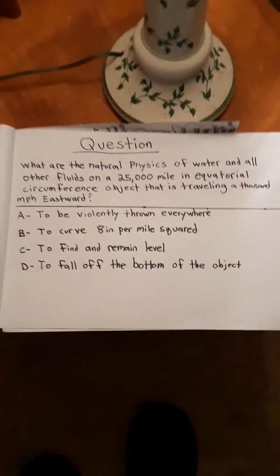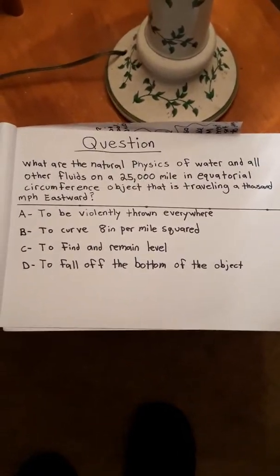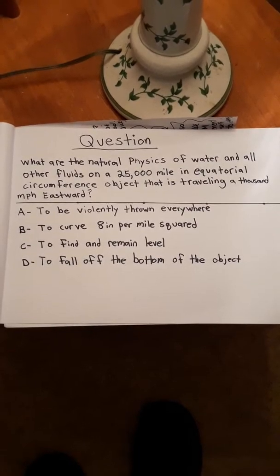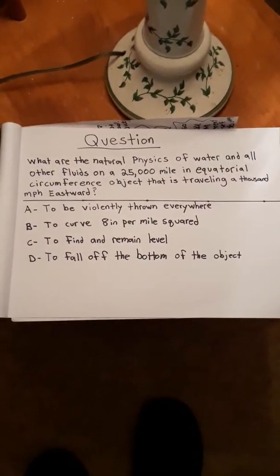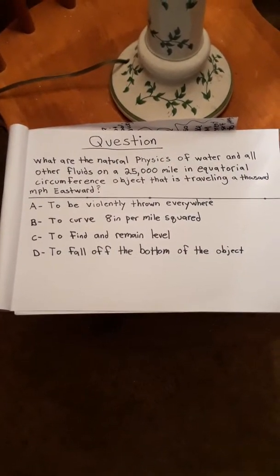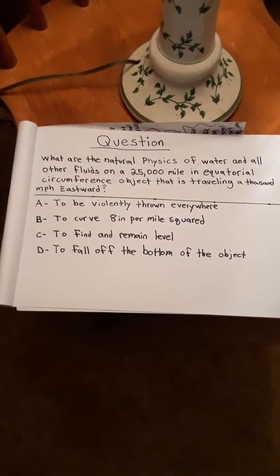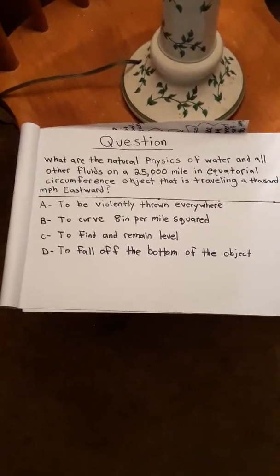So here's a question for anyone. What are the natural physics of water and all other fluids on a 25,000 mile equatorial circumference object that is traveling 1,000 miles per hour eastward? We won't get into all the other movements that our supposed planet is supposedly spinning, so we'll keep it simple with just one movement.